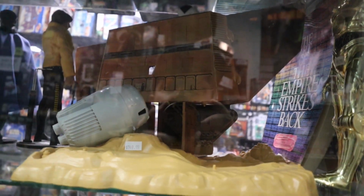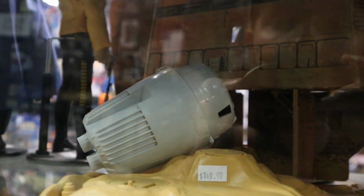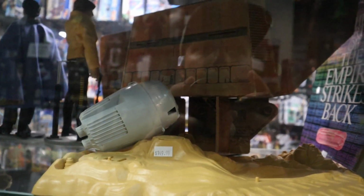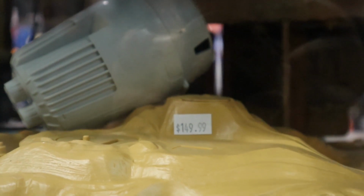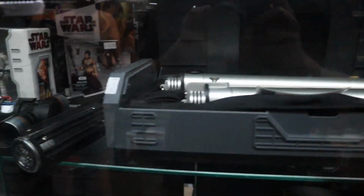Look at this old playset. Looks like it's Tatooine. It's the Sandcrawler and the Escape Pod that R2 and C-3PO come down on. I think, what, 150? I really don't know what it goes for, but if I lived nearby, I could be convinced. Looks like they have some of the lightsabers you can pick up from Disneyland and Disney World too.